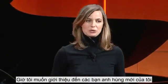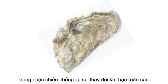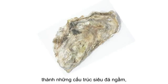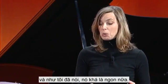So now I want to introduce you to my new hero in the global climate change war, and that is the eastern oyster. Albeit a very small creature and very modest, this creature is incredible because it can agglomerate into these kind of mega reef structures. It can grow, you can grow it, and did I mention it's quite tasty.